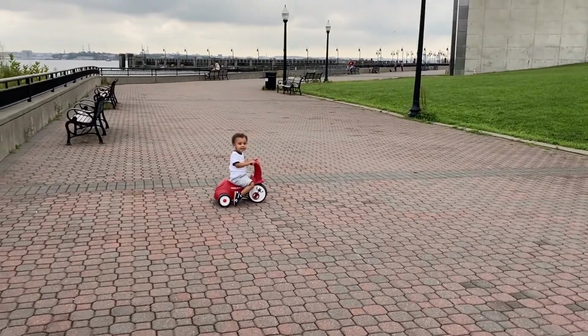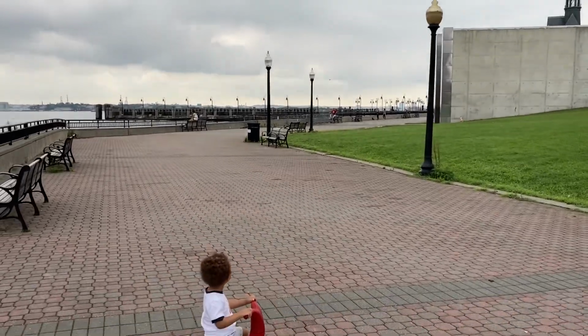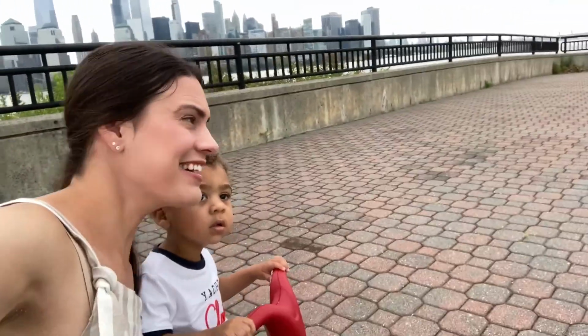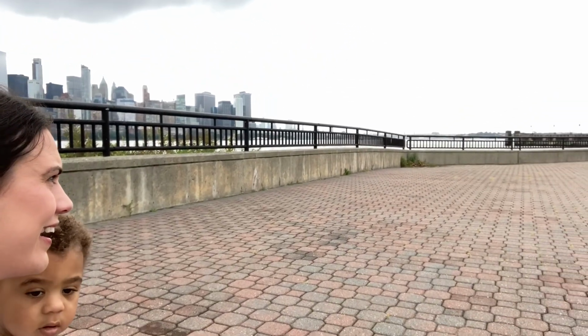Look at that, another one. There's another helicopter, Lennix. Right there. This one's a little further away. Okay, another helicopter's coming for Lennix. You'll see it behind us. Here it comes. Big, big helicopter.